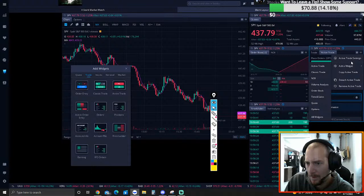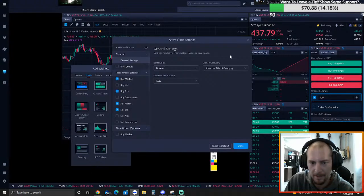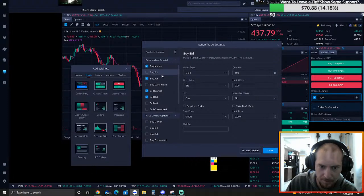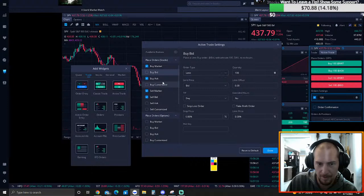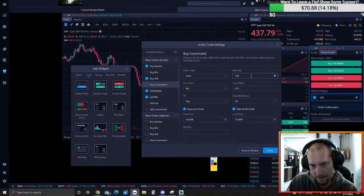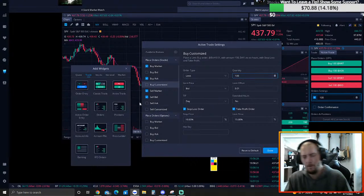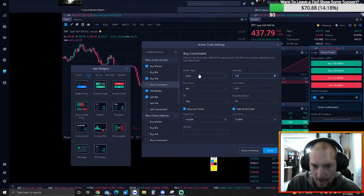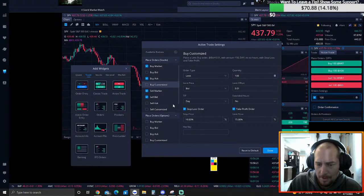So you can go to Active Trader Settings, and what we've got here is this little box that pops up. You can change to buy on the bids. You can buy custom order type limits. You can change all of this: the quantity, the stop loss, the take profit. So if you are a short-term shares trader, this is the tab for you for sure. You use this Active Trader.